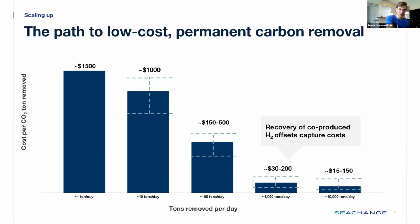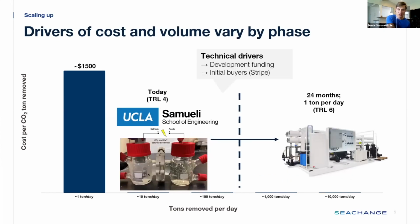Okay, so what are the drivers and what's the pathway to this? Well, the first one is getting the technology out of its birthplace in labs at UCLA and into a 1 ton per day plant. And what's going to help us do this is primarily technical work that's supported by traditional development funding and initial buyers at Stripe, which help not only give us money to underwrite this through pre-purchase agreements, but also signal to the market that they really believe that this cost curve is true and that these prices will come down in the near future.